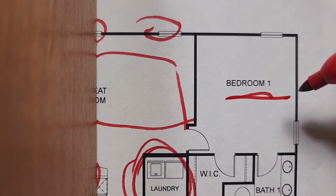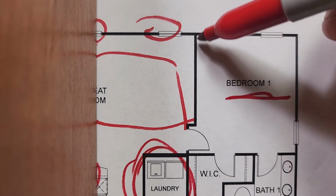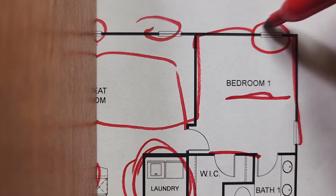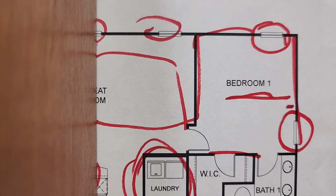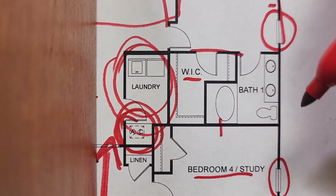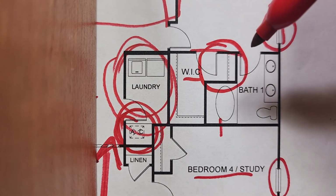Alright, you got bed 1, aka the master. One thing to be mindful of was room size, and then the location of the windows in comparison to the outlets and whatnot. So if you get more serious about this plan, start paying attention to those little fine details. Now, at first, this walk-in closet felt pretty nice.